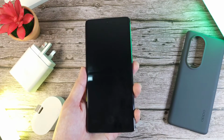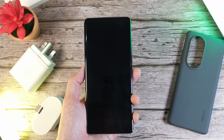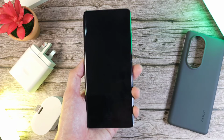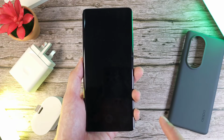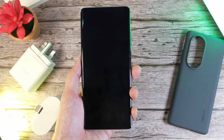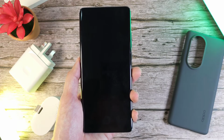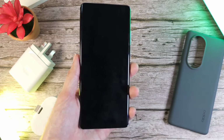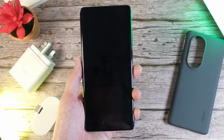Alright, so here we have the Reno 10 Pro Plus 5G, and what I can say is that this phone here feels very, very premium indeed. But before we go on any further, I just want to talk about the price on this phone. So here in Malaysia, it does start off at about 21.99 ringgit for the 12 gigs RAM variant with 256 gigs of storage. And for this price point, I think this phone is a very solid phone.